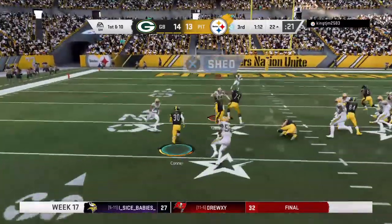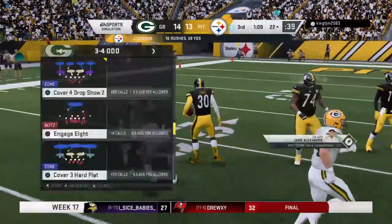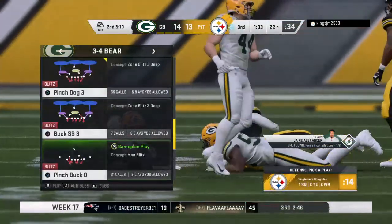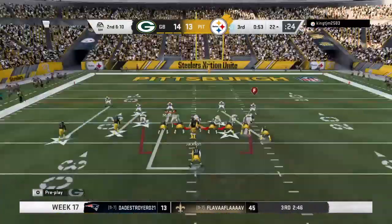Toss play, counter. Looking for a cutback lane, but nothing there as he's met at the line of scrimmage. The first-round pick, Jair Alexander, making the tackle. Brings up second and 10 at the Packers' 22-yard line.